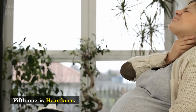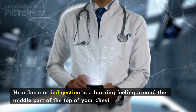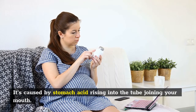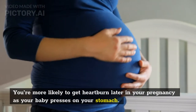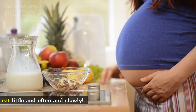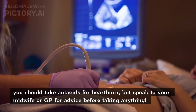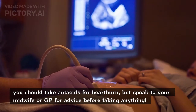Fifth one is heartburn. Heartburn or indigestion is a burning feeling around the middle part of the top of your chest. It's caused by stomach acid rising into the tube joining your mouth. You're more likely to get heartburn later in your pregnancy as your baby presses on your stomach. To ease the symptoms of heartburn, try to eat little and often and slowly. You should take antacids for heartburn, but speak to your midwife or GP for advice before taking anything.